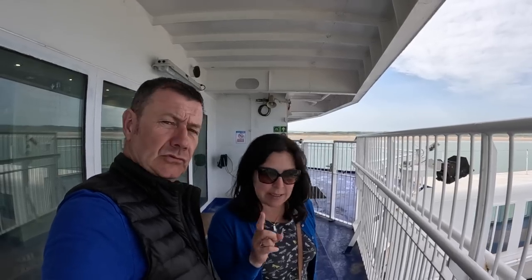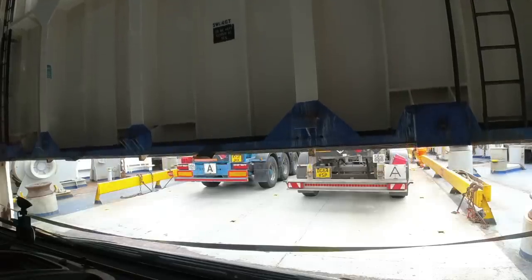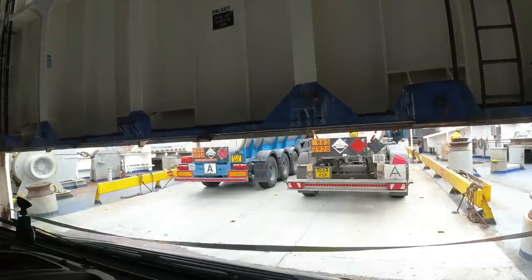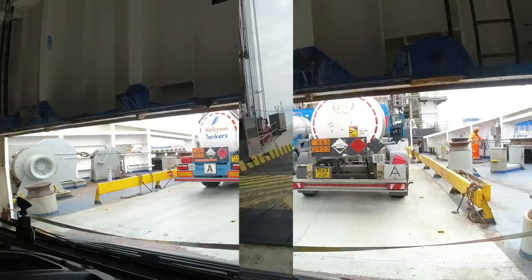Not yet. How did they get up there? Sorry? How did they get there? They went on first. I told you I'd seen trucks going up there. Then they must have shut the doors. Yeah.